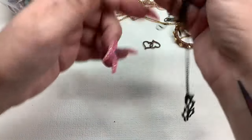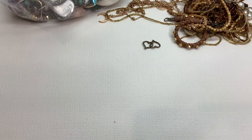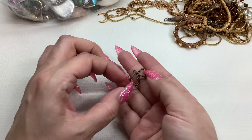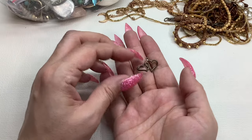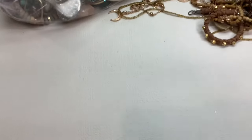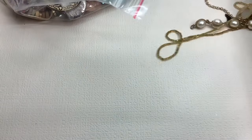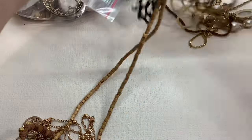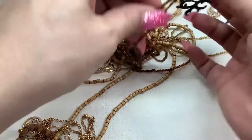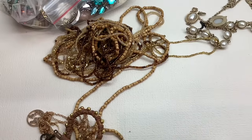Here's the other part of that necklace that was broken. I will include that with the other piece in the craft lot. This is what I found in the bottom of the bag before I turned it into a craft lot. It looks like a little pendant. That's cute, but I'll put that in the craft lot. Let me bring you guys in a little closer. That might be too close because now I think I might be hitting the camera, but we'll see. All right, here's another piece of that necklace. Yeah, it might be a little close now.